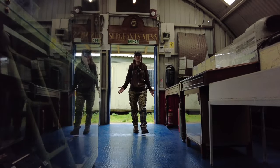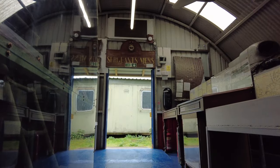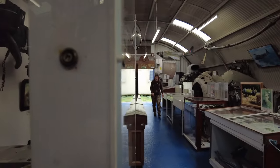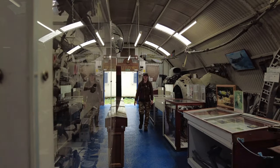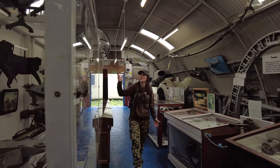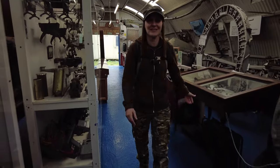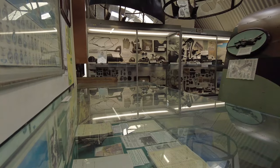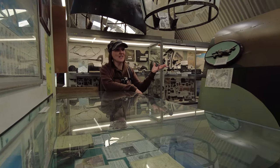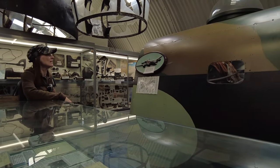So here we are inside the museum, and they've got an amazing collection which we're going to take you for a little look at. Again, a little bit like the part next door, this is full of all sorts of artifacts, engines. They've got a Hercules engine over there, all sorts of cockpits and everything. It's actually really quite incredible what they've got here. And one of the things you can have a little look at in here is the Lancaster fuselage. We believe it could be a replica, but you can actually take a little look inside it.